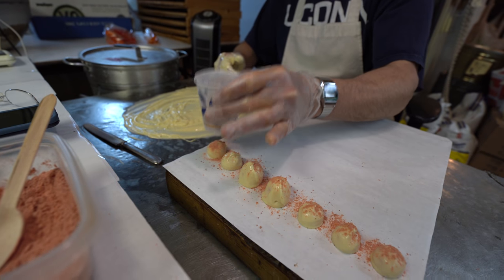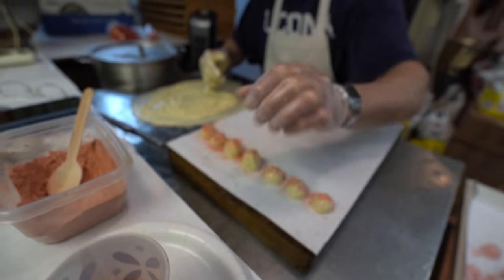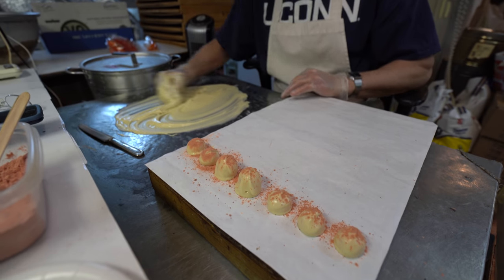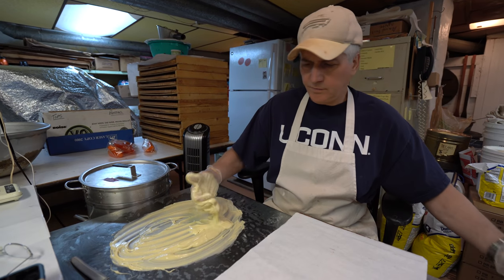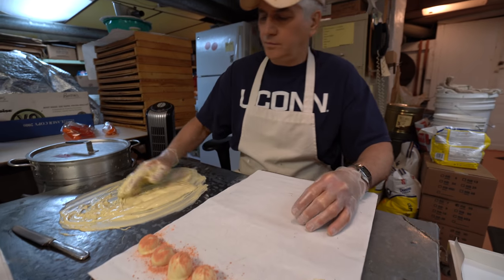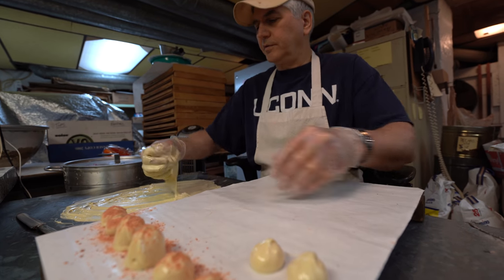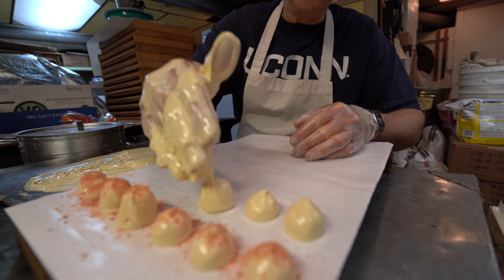Kind of hard. I'm trying to figure out how to do this at first. Because you only have one hand. One more, and then I'll decorate them. Here's a big one.